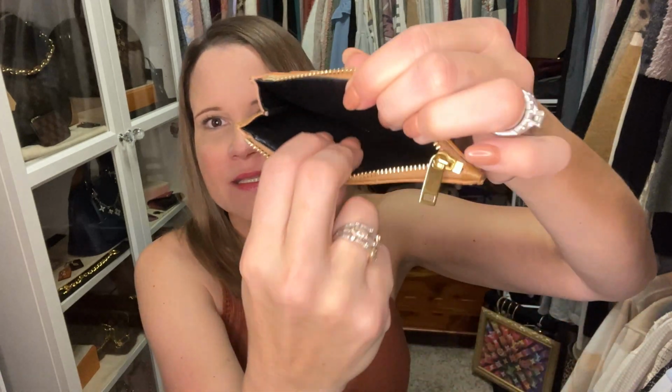I don't seem to have trouble getting them in and out of these pockets. These are a little looser, I would say, than the black card holder I just showed you, but not much. I mean, sometimes if one gets stuck down in there pretty far, it's a little tough to get out, but not too bad. The inside's all lined in leather.